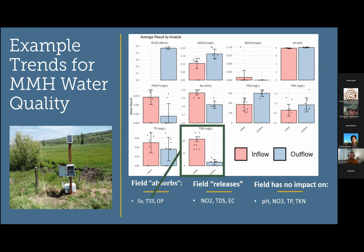In this case, TSS came in pretty high, and that was parts per million of erosion coming in from the neighbor's farm before it went on to this farm. By the time it left the field, the concentration was significantly lower. That really shows that those solid particles were getting stuck somewhere between the start and the end of that field, probably up in the grass areas and other areas when it was flooding through that field.